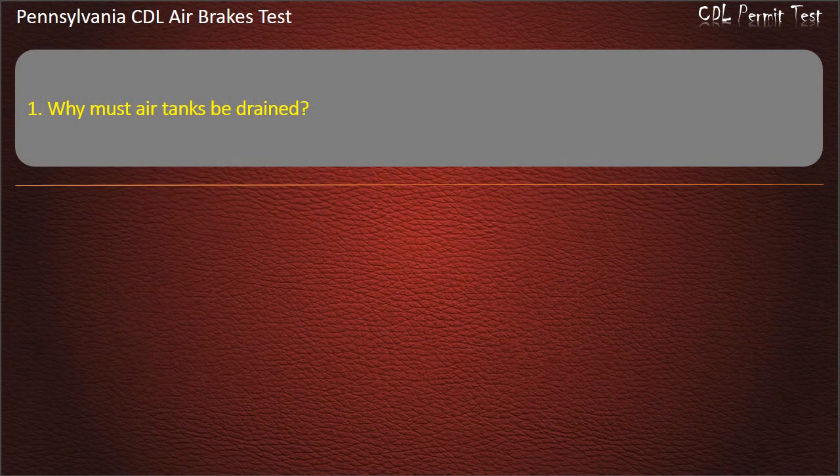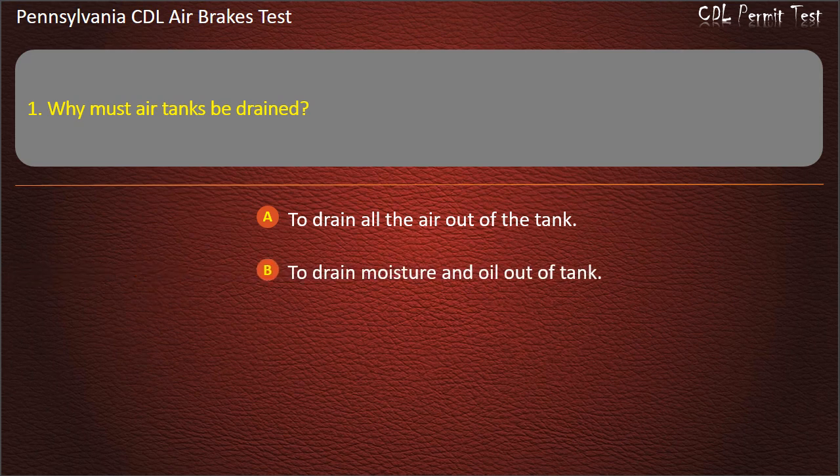Question 1. Why must air tanks be drained? To drain all the air out of the tank. To drain moisture and oil out of tank. To tell you how much air is in the air tanks. Answer. To drain moisture and oil out of tank.